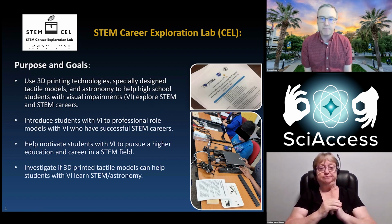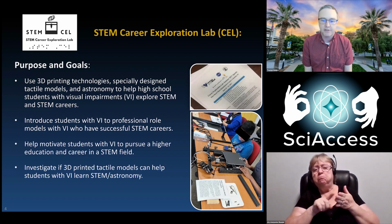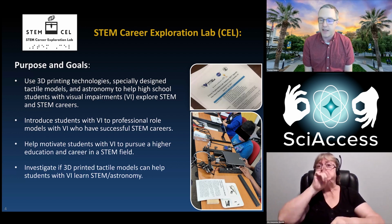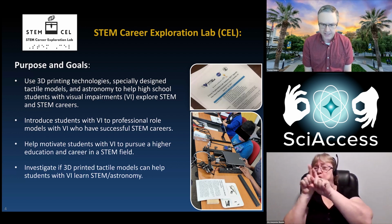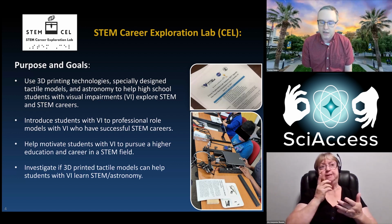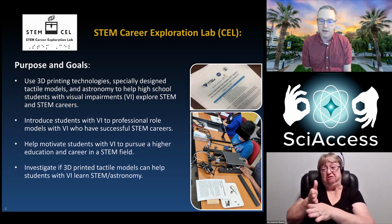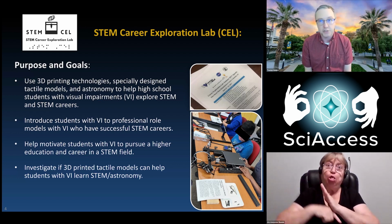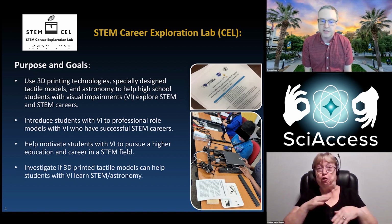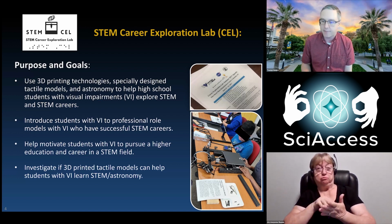The other thing that was really important, and where NSF comes in, is we wanted to investigate if 3D printed tactile models can actually help students with VI really learn STEM and astronomy and really get the concepts. There has been a lot of anecdotal evidence that 3D printing can work, and there have been a few studies in some other fields, but as far as we were aware, no one had done a really rigorous, detailed research study on using 3D printed models for students with VI to learn astronomy. So we wanted to test this hypothesis.